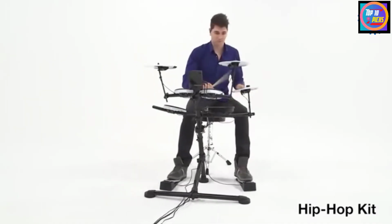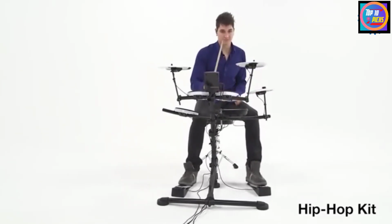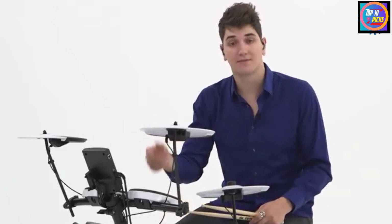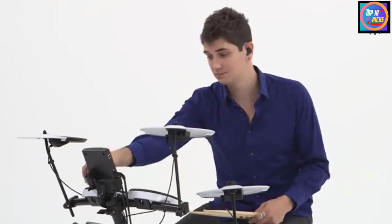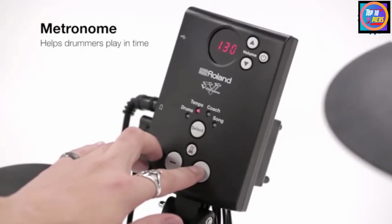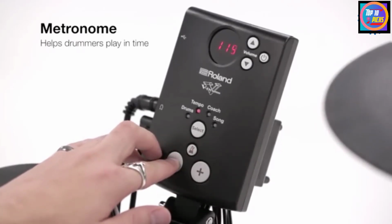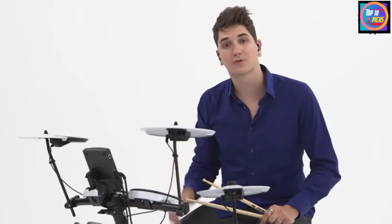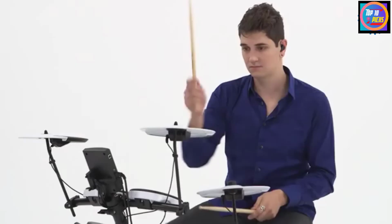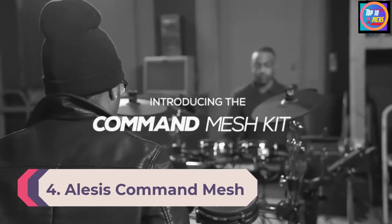Features: acclaimed V-Drums sound and performance in an entry-level set. Enjoy drumming in any musical style with 15 expressive drum kits, including sounds for jazz, EDM, rock, and many more. Mesh Head PDX8 V-Pad provides realistic snare drum feel with head/rim triggering, supports essential acoustic drum techniques, including cymbal choke, advanced hi-hat playing, and more. Build playing skills with the onboard coach function, metronome, and recorder practice along with onboard audio songs. Number 4. Alesis Command Mesh.